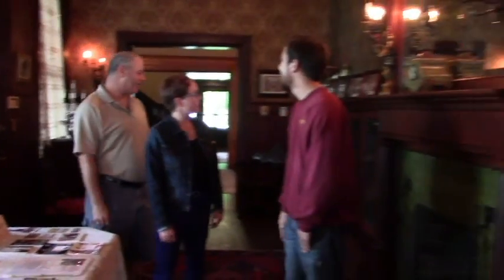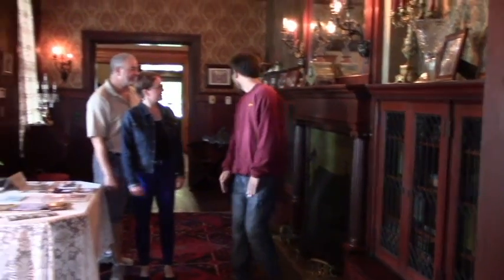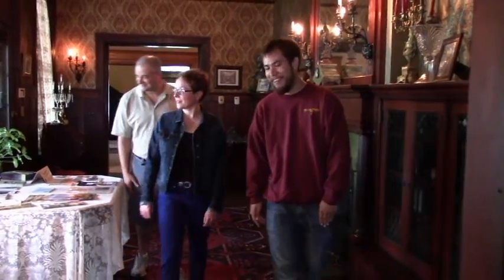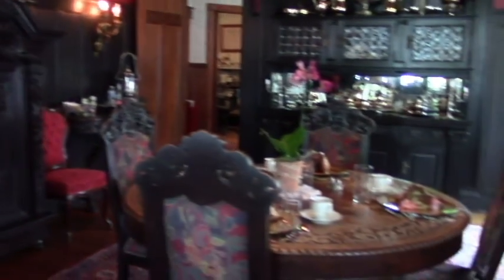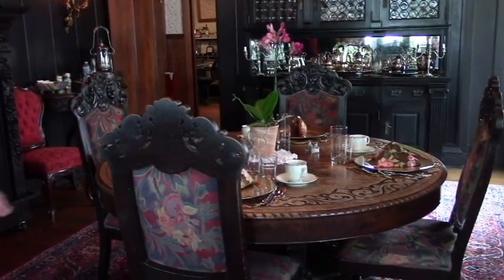Is this all original woodwork? It sure is. Wow. Pretty luxurious for the day. And how many fireplaces are there? There's 11 coal-burning fireplaces. Wow. Awesome. This room is our dining room. Beautiful. You'll be dining at the original dining room table. Eleanor Roosevelt dined here with Julia Scott. What year was that? That would have been in the early 1900s.